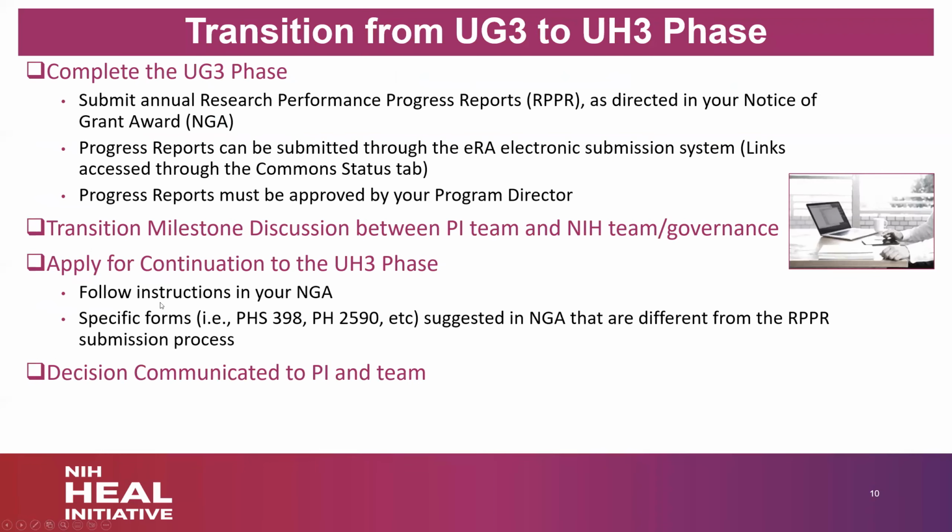Next slide. This slide provides an overview of the necessary steps for the transition process. To complete the UG3 phase, you should submit the RPPRs for the annual reports following the guidelines outlined in your notice of award using the eRA system. These reports must receive approval from the program officer each year.